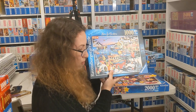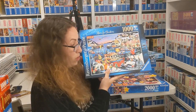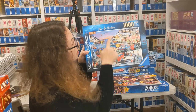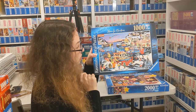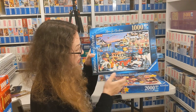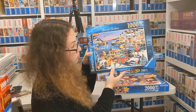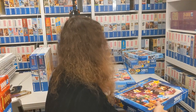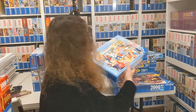This one is called Home for Christmas, and it's by Roy Trower from 2019. And I think this is, again, a beautiful picture. I love the sky. I really, really enjoy doing the sky. It's really fun stuff. Overall, a really cute puzzle.